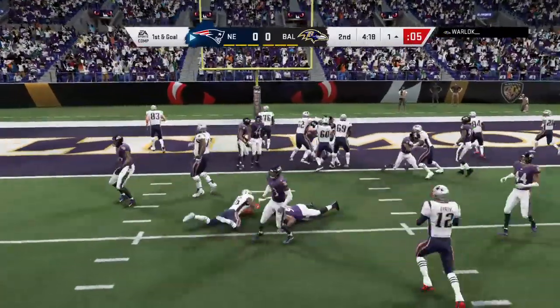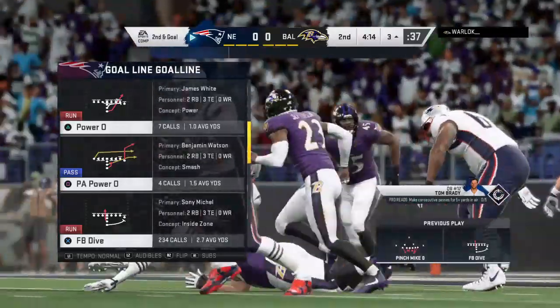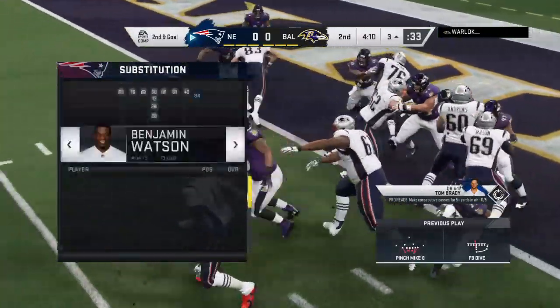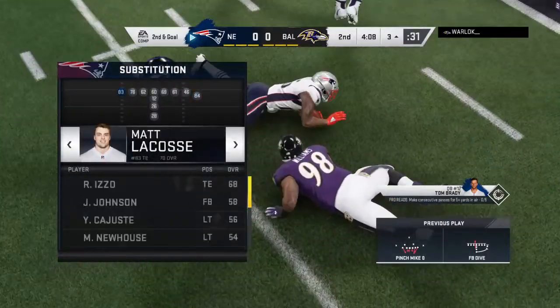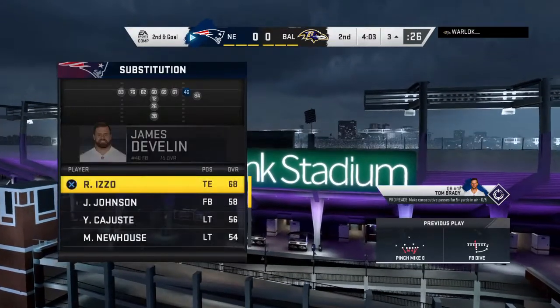And they will run it with Michel. And this will result in him losing yardage back to the 3. A loss of 2 there, 2nd down. Well, it's been the air game that's taken them down on this drive before they finally turned around and handed it off on the last play. And now they're looking for the big boys to get him in the end zone.